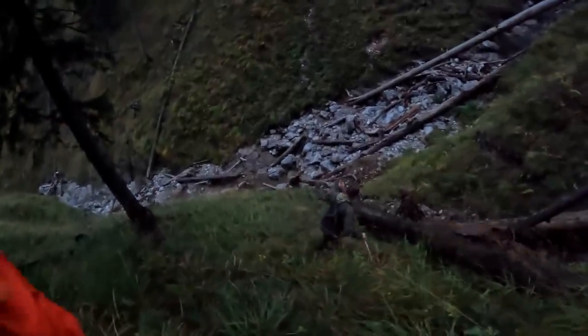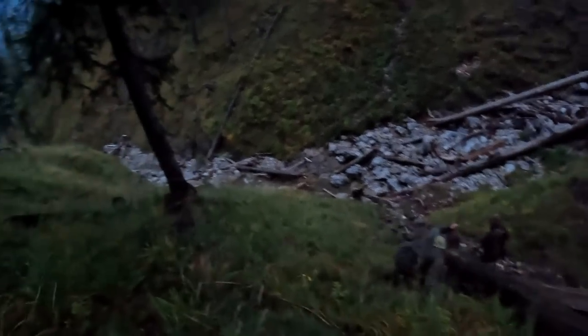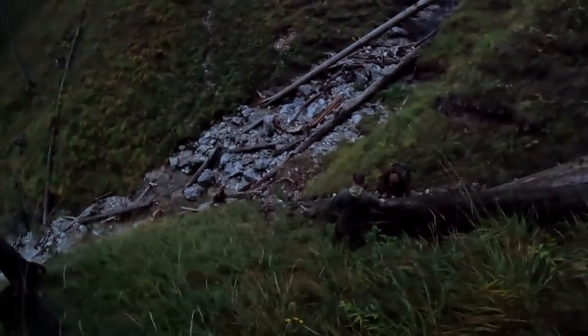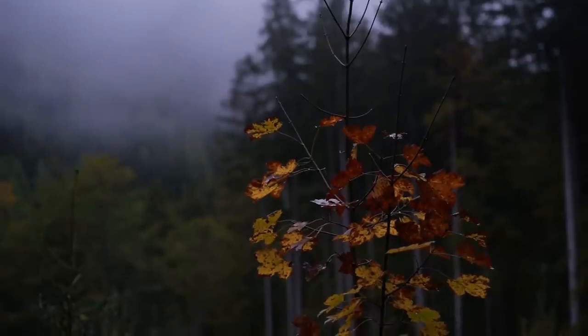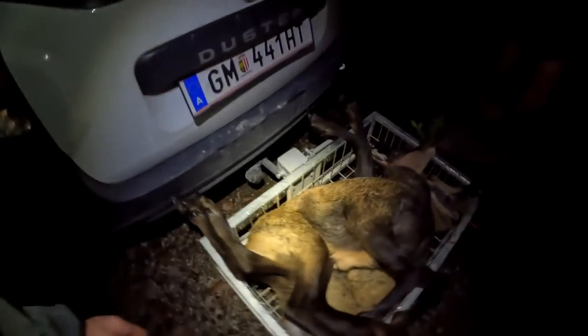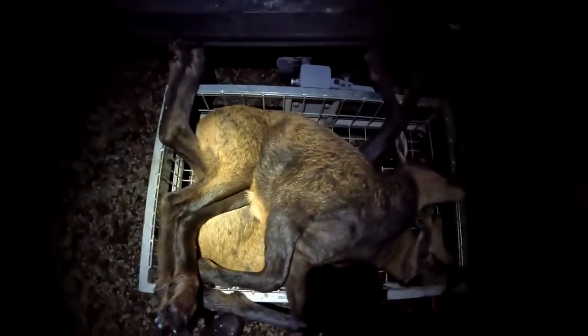If there is some rain, some frozen rain on the rocks or on the grass, you have to avoid such areas as we used them today, as we hunted them today. To get the chamois down as well.